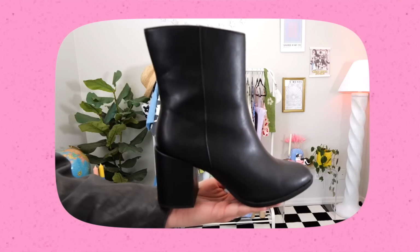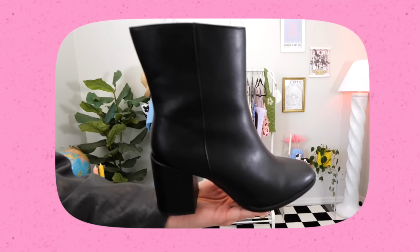And then these boots are actually new. They're from Target. Target shoes actually fit me really well. So I wanted to invest in a nice pair for this year, and they're just so comfortable. They're a really high heel, but they're honestly so comfy to walk around in. That's why I love Target shoes.